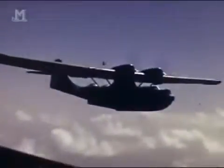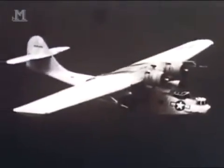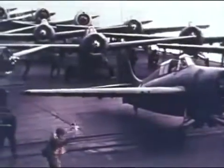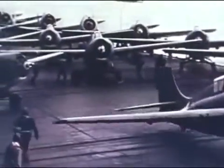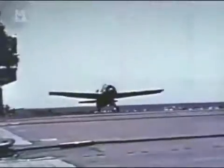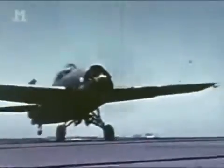On the morning of June the 3rd, a Catalina patrol aircraft spotted the leading ships of the Japanese task force. At dawn the following morning, another Catalina finally spotted the remaining ships, including the aircraft carriers. A large force of American carrier planes took off to strike the Japanese battle fleet. But the waves of dive bombers were met by superior Japanese fighters and suffered appalling losses.